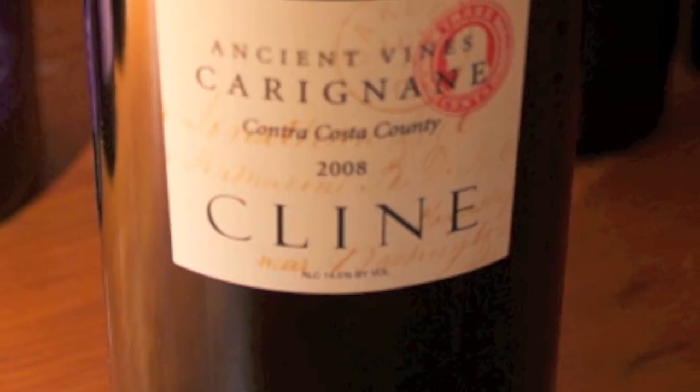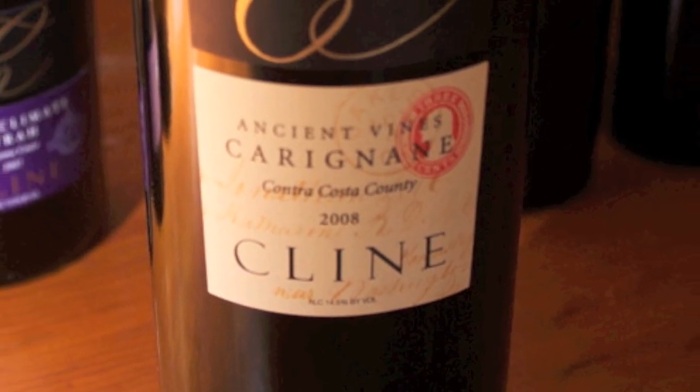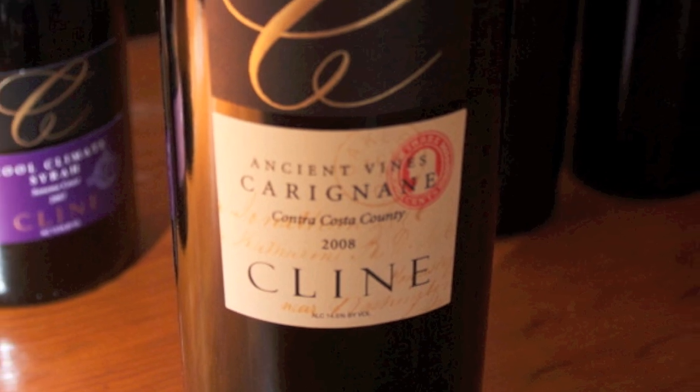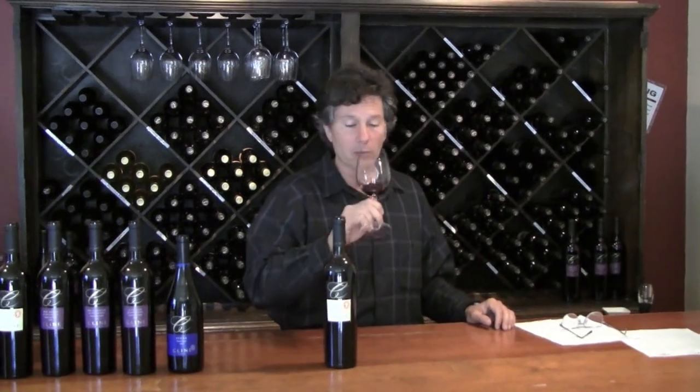This is our 2008 Ancient Vine Carignan from Cline Cellars. This one is 100% Carignan grape. Carignan is a grape that came from the Carignan district in Spain and then moved to the Rhone Valley in France some time ago. It's one of the most widely planted grapes in the world, except you rarely see it as a varietal. This gives you a good chance to see what a neat old vine Carignan tastes like. We pick these grapes ripe, hence they make big-bodied red wines. Tobaccos and plums overlaid with a nice toasty oak. It's a mouth-filling wine. It's very flavorful.